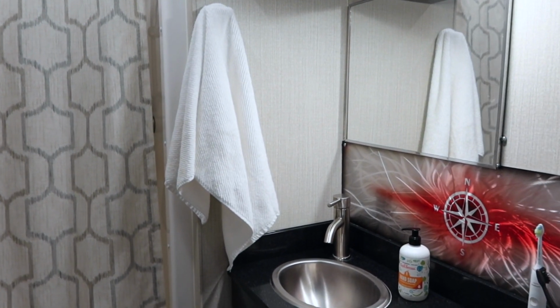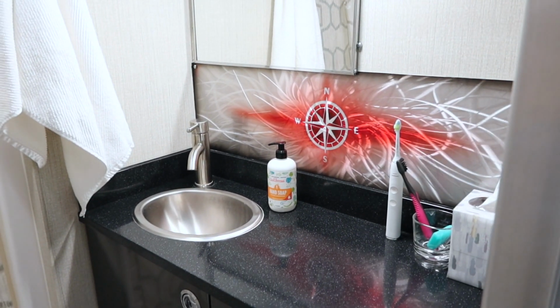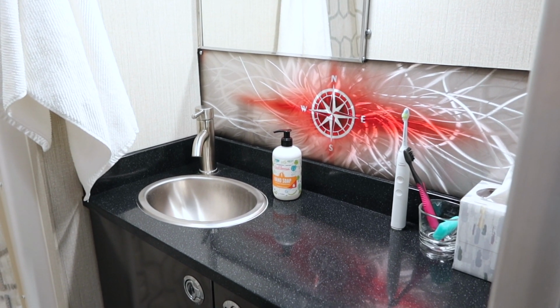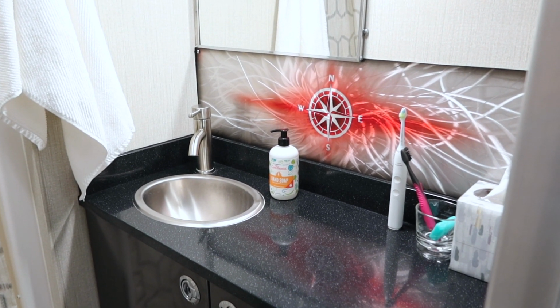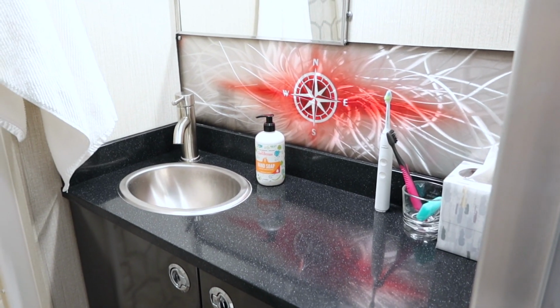I can apply my makeup. That backsplash probably wouldn't have been my first choice, but it's funny how things that maybe you didn't love aesthetically wind up not being a big deal. So that is our bathroom, very convenient.